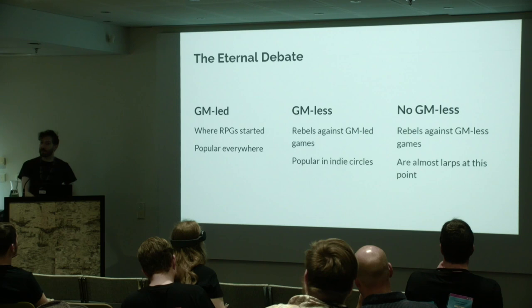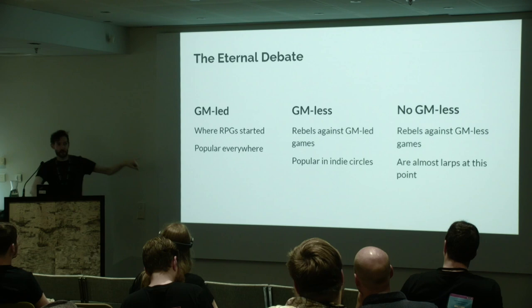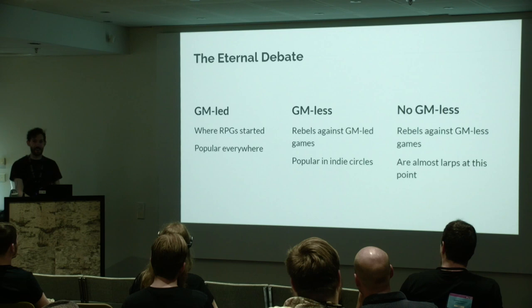Where GM games, I think most of us here are aware of this one. If you are here and you don't know what a GM game is, you probably have heard of it as Dungeons and Dragons. And if you still don't know what I'm talking about, welcome. I'm happy to invite you to this new hobby. You found a good place to be.